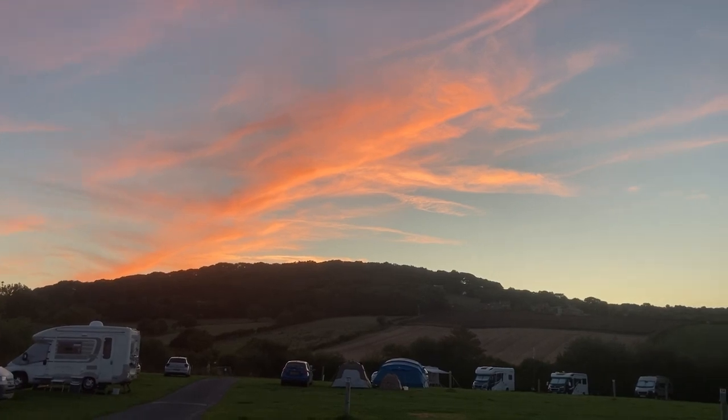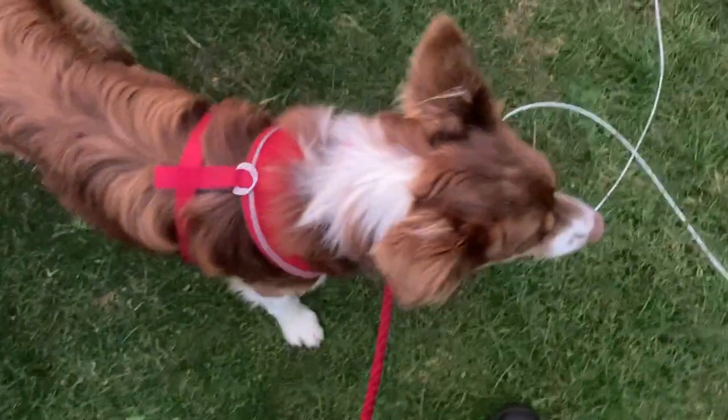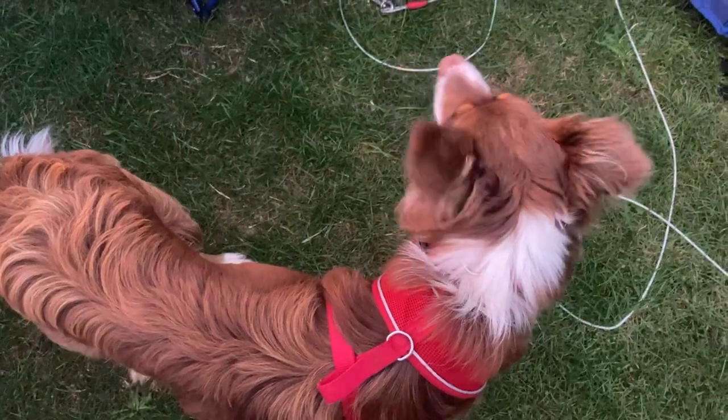Interesting to see how we sleep, won't it, Billy boy? I'm sure we'll be all right. Lovely red sky. So we'll have a cuppa and then we'll call it a night, eh? Up early in the morning to walk to Scarborough.